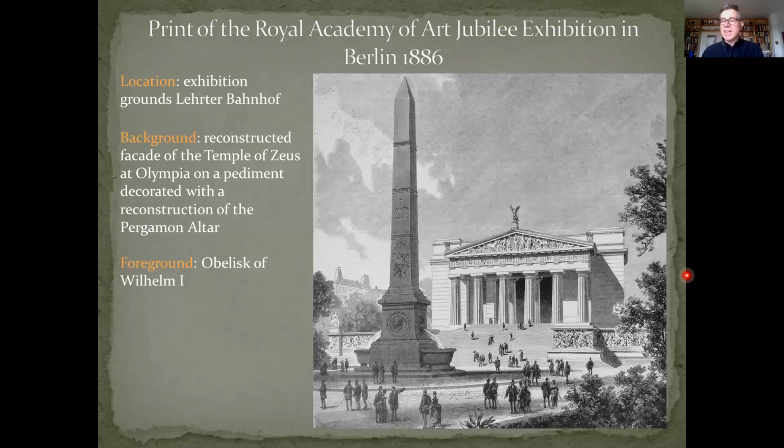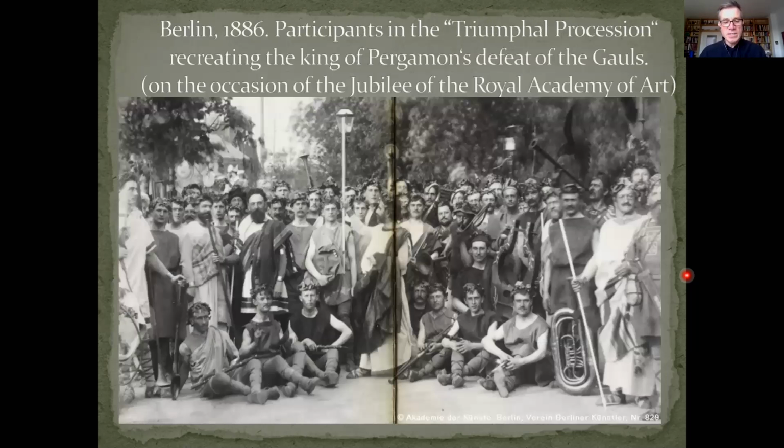In case there should be any doubt about who, along with the King of Pergamon, was being glorified in all of this, a large obelisk in honor of Kaiser Wilhelm I had been erected in the space directly in front of the Pergamon Temple. The high point of the show was the so-called victory parade of the King of Pergamon, in which 1,500 extras took part dressed up as soldiers from Pergamon with their Gallic prisoners.